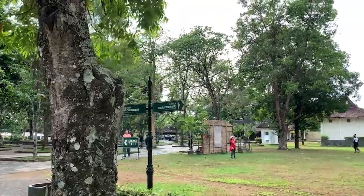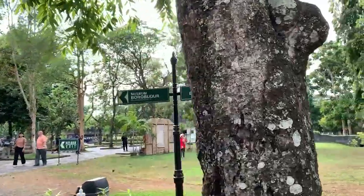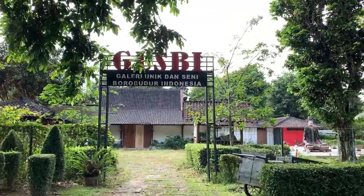It is still not 11 a.m. yet, so let us explore the Borobudur Museum and Gallery now.